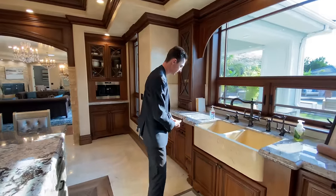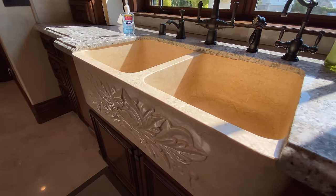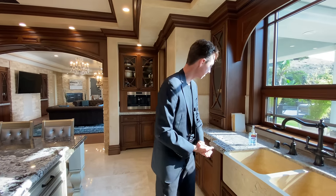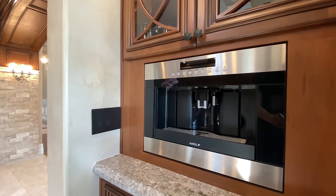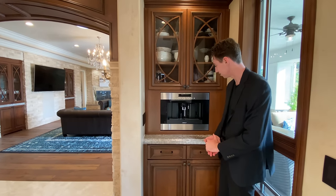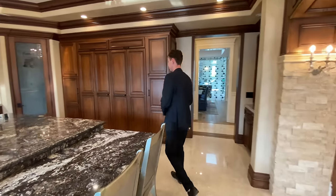And right here we see this beautifully designed sink space, guys. Take a look at that. I really love the details that went into this sink space. This is absolutely amazing. And here we have your stainless steel Wolf design coffee maker shown right here. What other home have you seen that has a built-in coffee maker? Manny Khoshbin. Let's go ahead and take a look inside that pantry real quick.